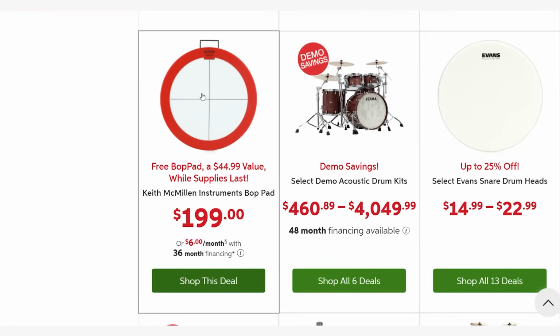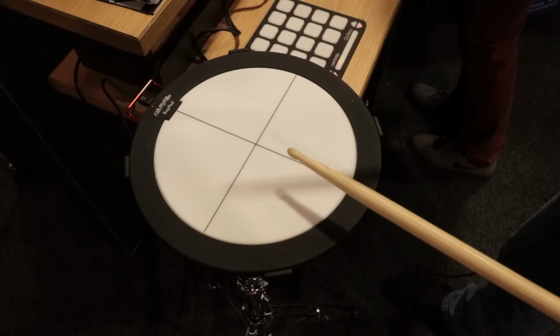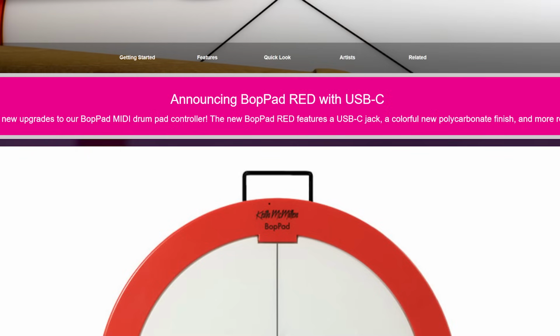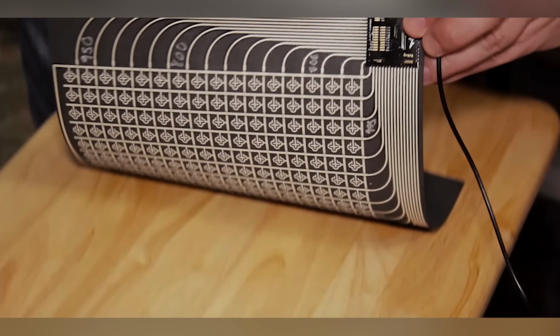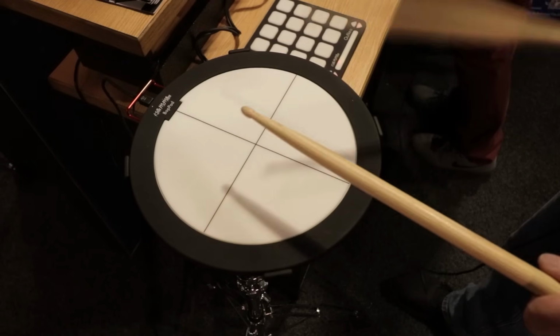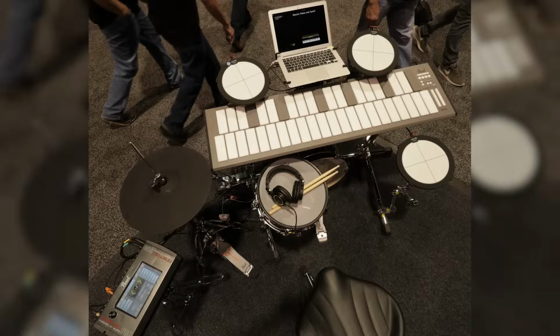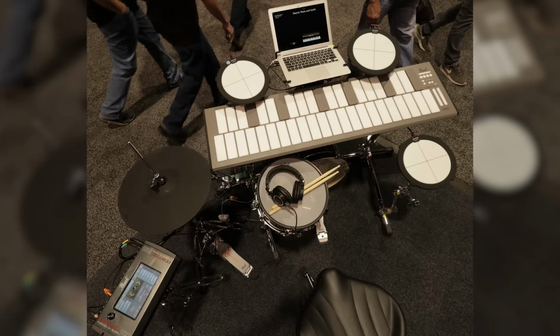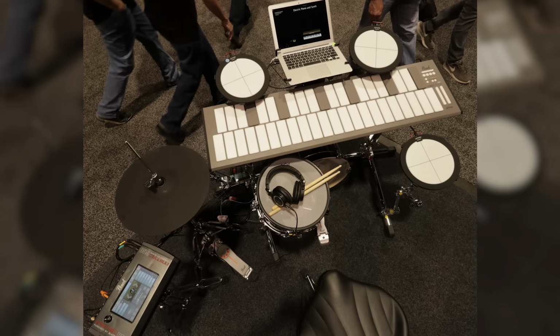And then we've got the Keith McMillen Instruments BopPad, which I don't really see that often. I saw it one time at NAMM when they originally launched it. Apparently now they're selling it in red. It's very thin, it's very small, and it uses a massive FSR sensor that they call Smart Fabric. So even though it only has 4 zones, it's actually more in-depth than the Cat Percussion one because it can sense exactly where you are on the zone. It has a form of positional sensing, but using a different technique than Roland uses.